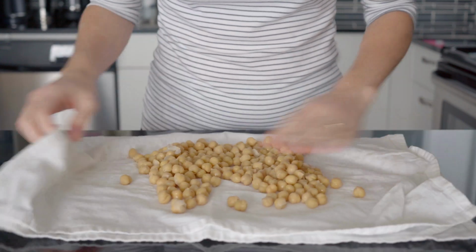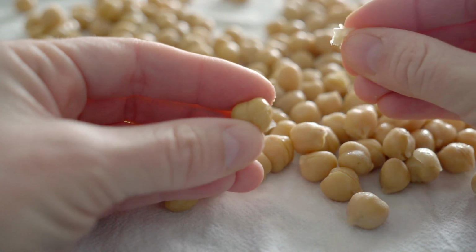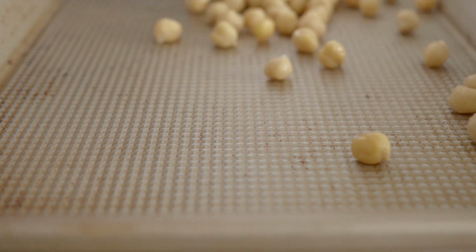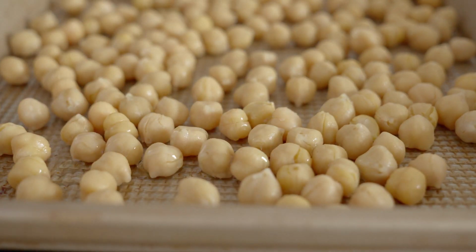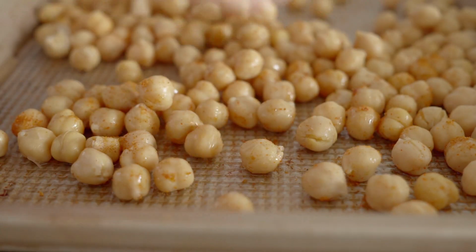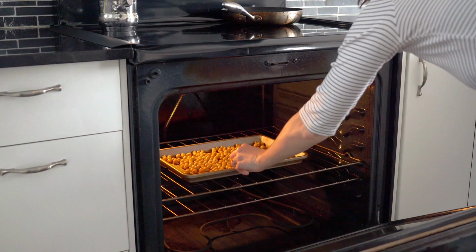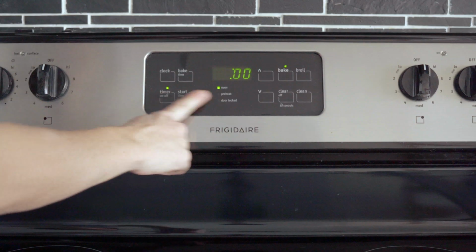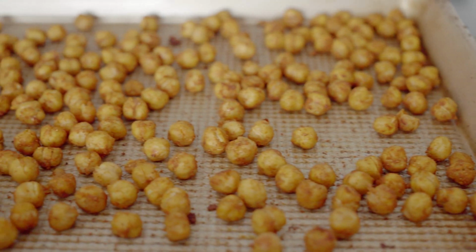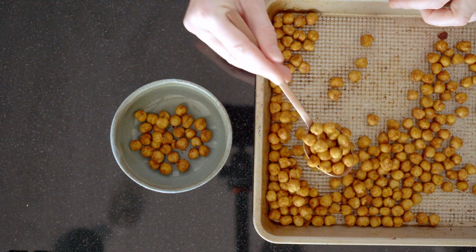You can also remove the little skins around them, which makes them even drier and crispier, but that's optional because it's a lot of work. Now add your dried chickpeas to a large baking sheet, drizzle some avocado oil over them, and season with Cajun seasoning or just salt. Use your hands to distribute the oil and seasoning, give the tray a little shake, and then place it in the 400-degree preheated oven for 20 to 25 minutes, depending on how crispy you like them. Take them out of the oven and leave them on the hot baking sheet for a couple more minutes, and then serve them in a bowl and enjoy.